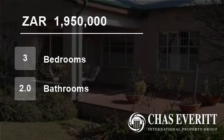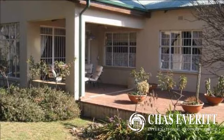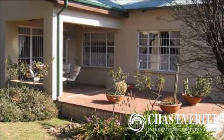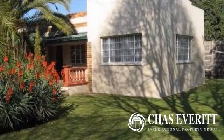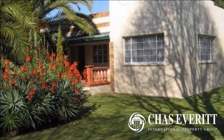Welcome to this three-bedroom house for sale in Kensington, Johannesburg, South Africa for R1,950,000. Typical South Kensington home, well-kept gardens.